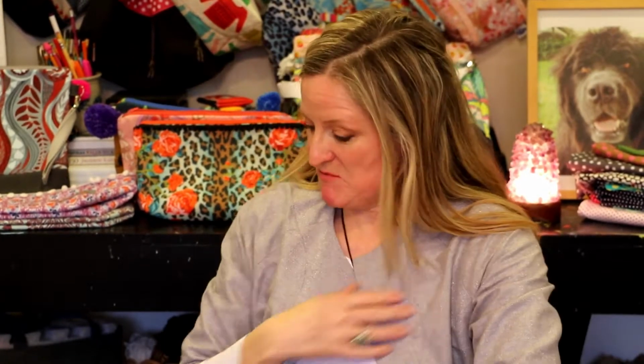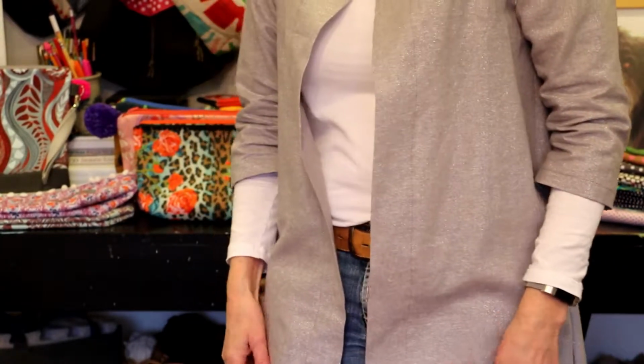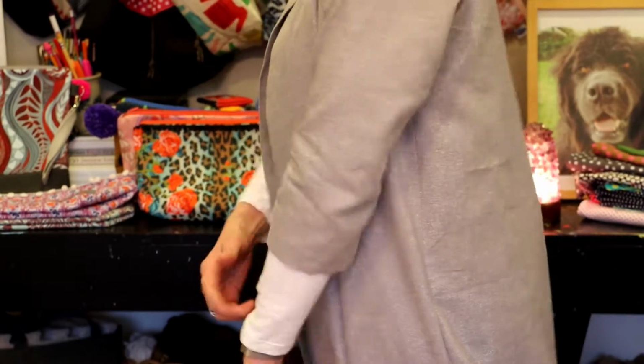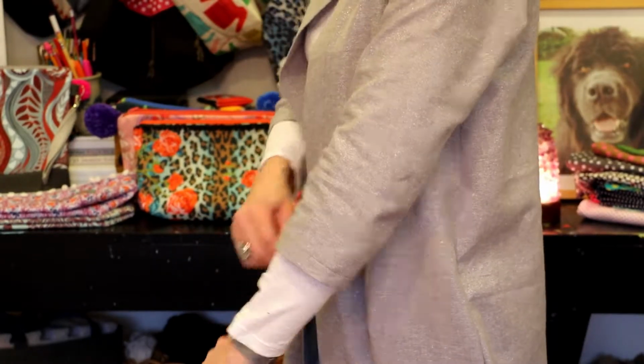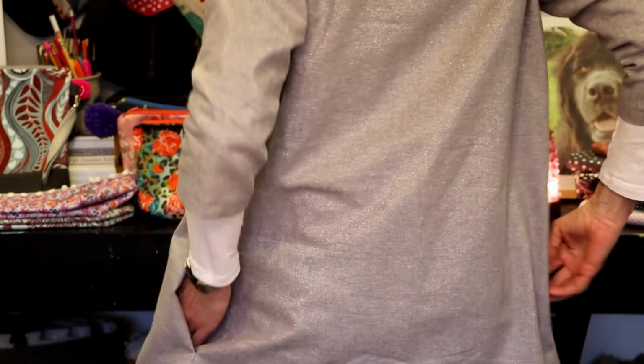Let's see. So I am wearing a finished project. This is from the book, and I've shown it many times before, Lotta Jansdotter Everyday Style. This is the Pilvi coat, jacket, coat, Pilvi coat. Robert Kaufman Essex linen with metallic. 3/4 sleeves, which generally I don't like, but I will do that for a jacket. It does have a couple pockets.